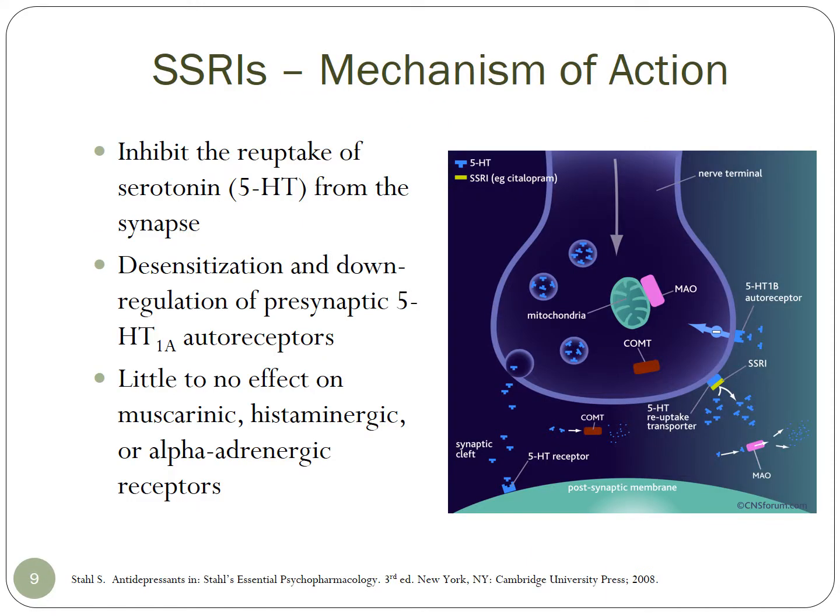In terms of mechanism of action, the selective serotonin reuptake inhibitors do exactly what their name implies. They inhibit the reuptake of serotonin from the synapse. It's pretty nice because they don't have a lot of effect on muscarinic, histaminergic, or alpha-adrenergic receptors, which can cause a lot of side effects that we'll see with agents that we'll talk about a little bit later. From a mechanistic perspective, just recall that with muscarinic receptors, you can end up with anticholinergic side effects, histamine receptors, sedation and weight gain, and with alpha-adrenergic receptors, you can end up with orthostatic hypotension.